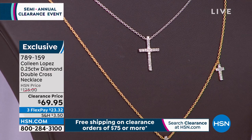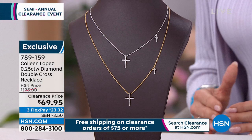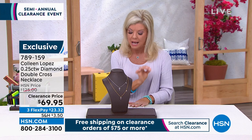Maybe that's a mother-daughter relationship, or you want to relate that as a child and yourself. This was $125, once again over 40% off, $69.95. But I'll tell you, we are very, very limited in both of these. So you're either going to choose the gold or the silver.